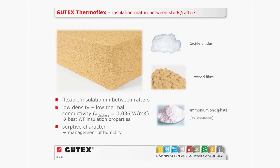The alternative is Camel Flex. We are now producing this product also at the plant in Gutenberg in an additional line. There we use a textile binder, a so-called bicomponent fiber. It is mixed with a wood fiber.